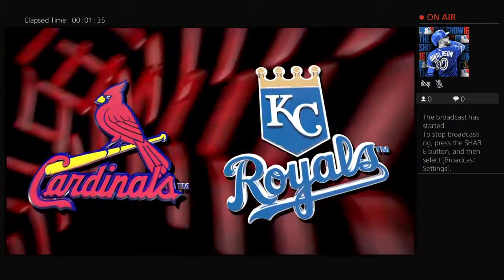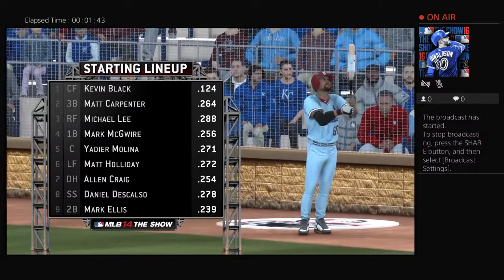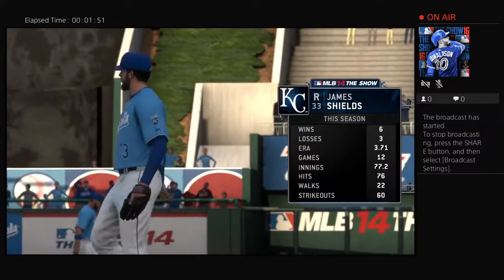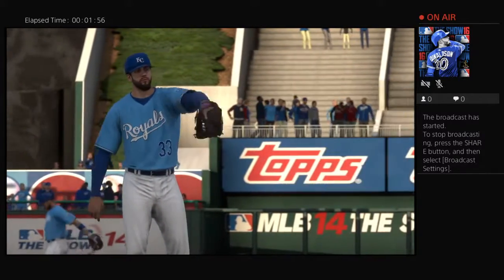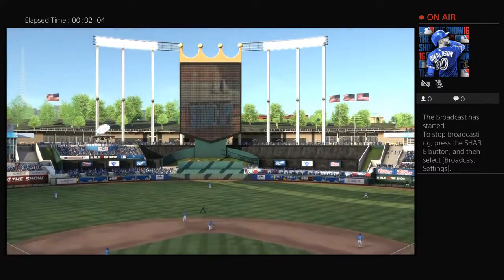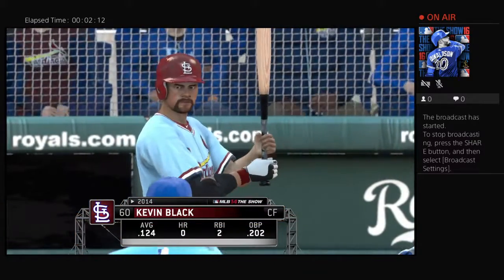More from the guys as this one goes along, but first, let's have a look at the starting lineup for the visiting St. Louis Cardinals, as the defending National League champs will line up like this. They'll match up against the guy you see there, the veteran right-hander James Shields. Kevin Black. A move towards the batter's boxes. We're just about set to get underway tonight.